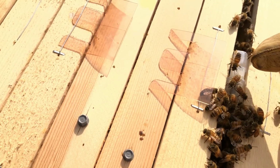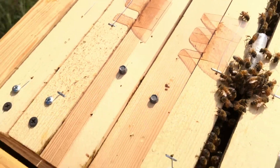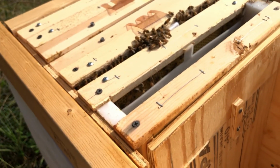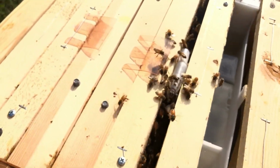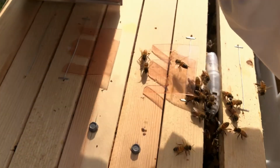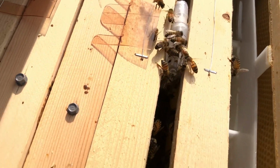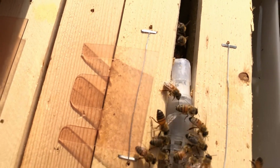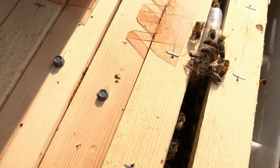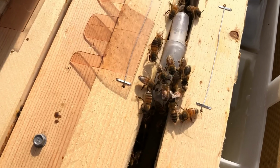Okay, she can definitely come out now. Let me hit them with a little bit of smoke, and maybe that will at least cause them to move away. Okay, they're definitely in there with her. Oh, I just saw somebody come out. They're definitely in there with her. Pray with me they're not killing her.